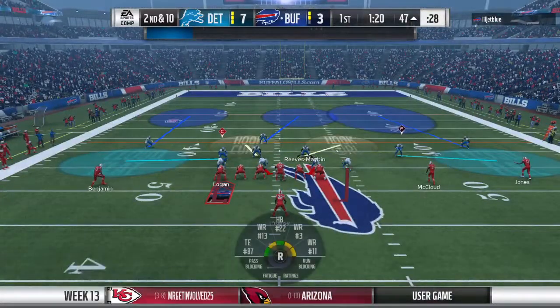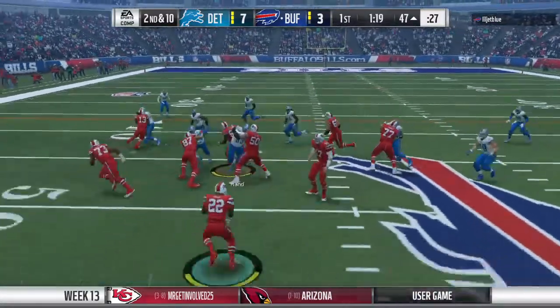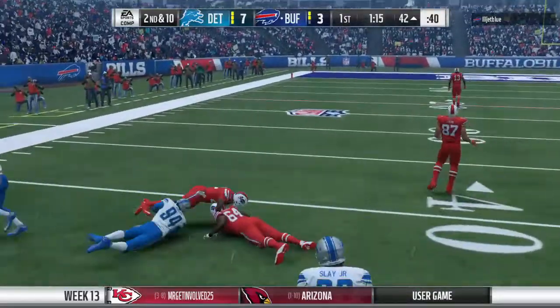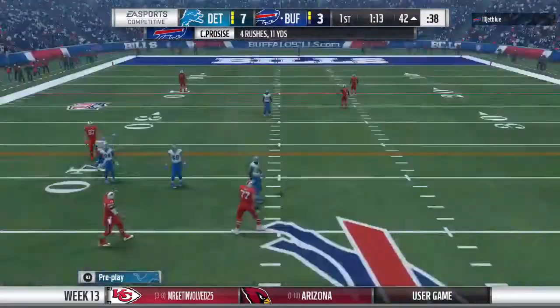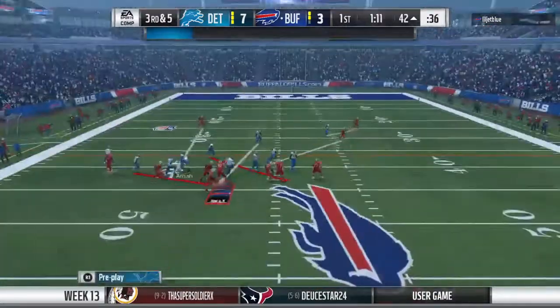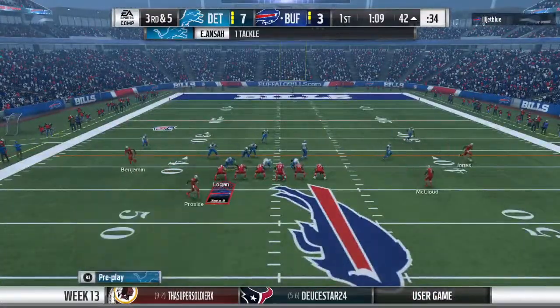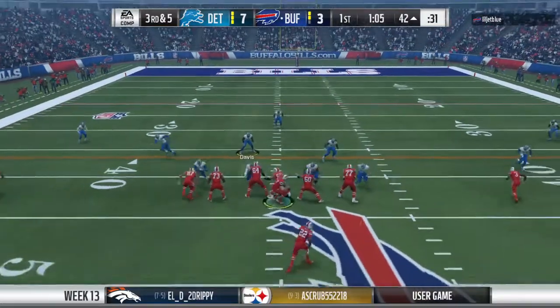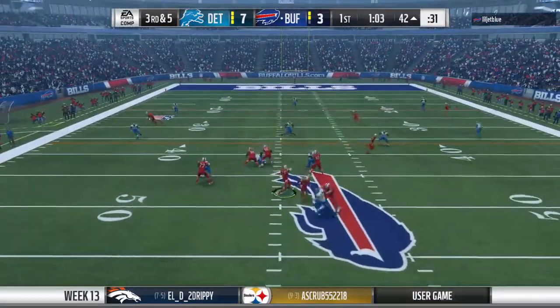Here we go now. Green, 39. A second down carry for Procise. He takes it down to the 42, a 5-yard run. He was hoping to get to the edge, but they did a really nice job of forcing him back inside. That's excellent fundamental defensive football. Don't let them outside where they can really shred your defense.